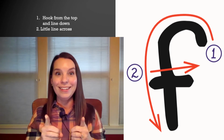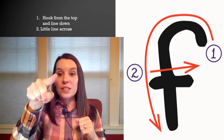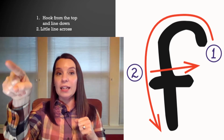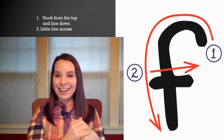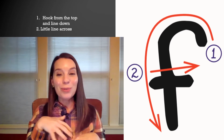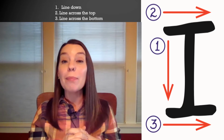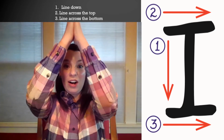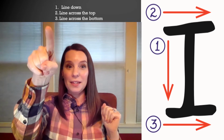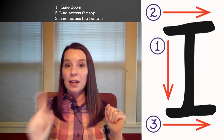Are you ready? All right, pens up. Hook from the top and line down, line across the center. How'd you do? Good, we'll keep practicing. Now let's practice writing a capital letter I. A capital letter I is a letter that is tall. So we say pens up, line down, line across the top, line across the bottom.